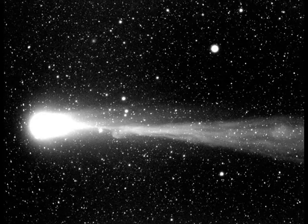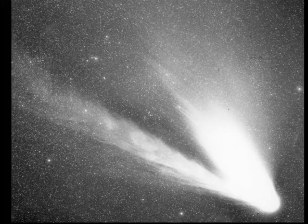But the big daddy of them all, for those who are old enough to remember it, is this one. This is Comet Hale-Bopp from 1997. This was a huge comet that hung around in the sky for months. So we should never forget when we're observing these things that, yeah, the science is important. It's important to know what makes comets tick, but we do it because we enjoy it. These things can be beautiful objects.